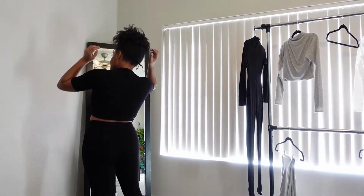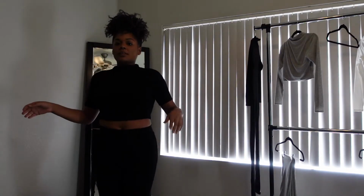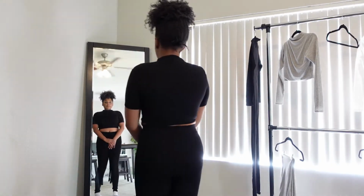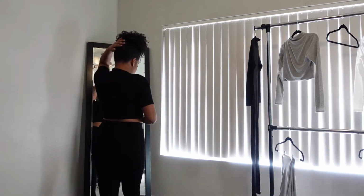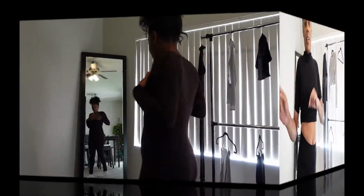Love, love, love. So I love both sets. But yeah, this is in a size medium as well, just like the gray pair. But yeah, it's super cute, you guys, super cute. Okay, well, let's try on the next set. Or the next outfit, actually.